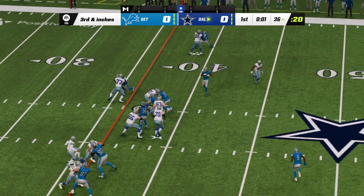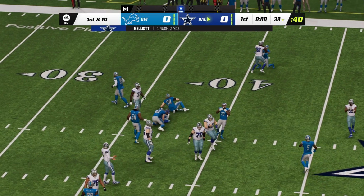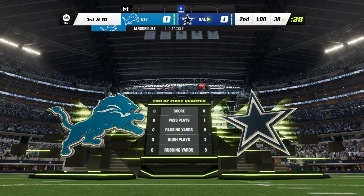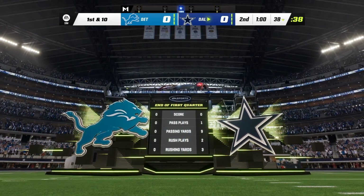They'll try and run for it with Elliott. And he's going to be brought down on what will be the final play of this first quarter. We're scoreless after one.